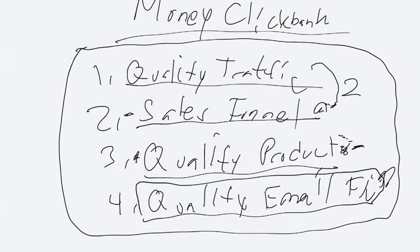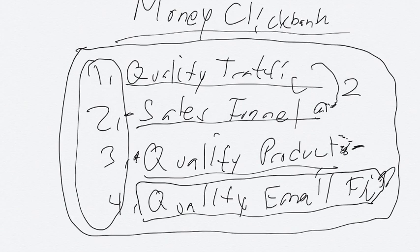So what I want to do next is I want to give you guys the 4 training platforms that I feel will help you out. These are 4 Clickbank marketing specific training platforms that will actually show you how to do these 4 different things in totality, in terms of traffic generation, in terms of setting up campaigns, in terms of picking quality products, and the follow-up email campaigns. These are the best in the business in terms of making money with Clickbank, and I want to review those 4 products with you right now.